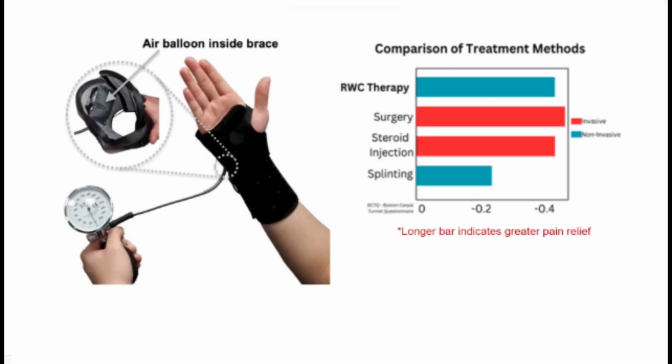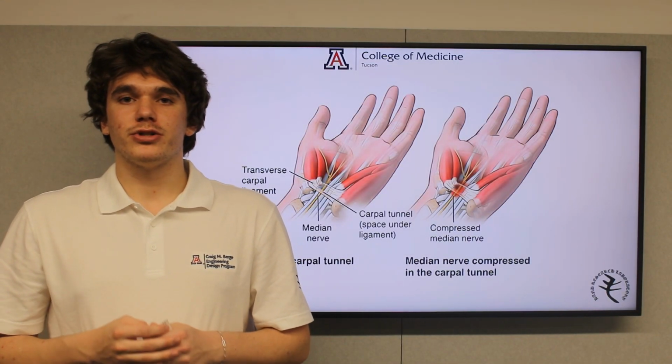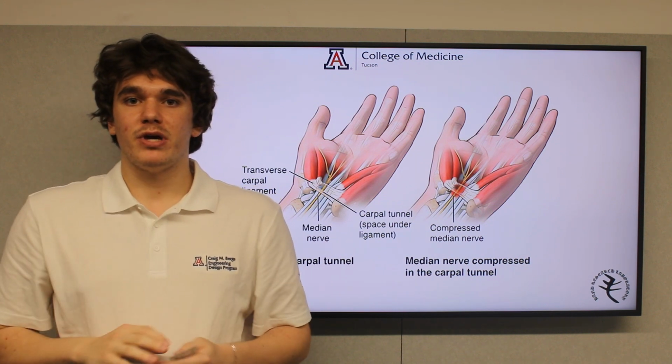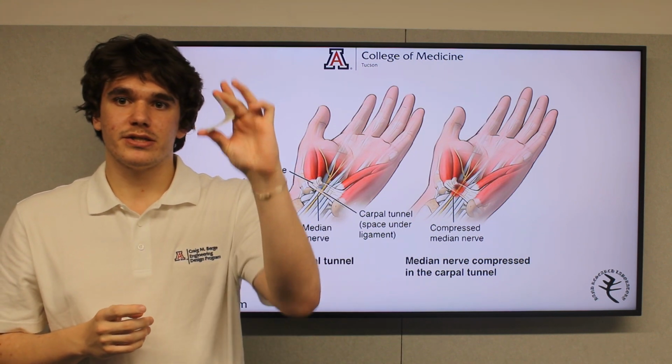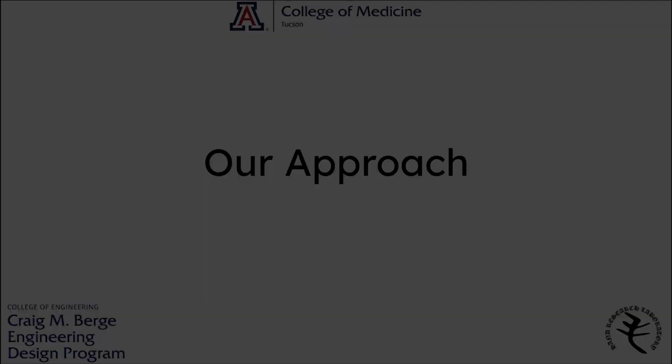He has patented a non-invasive treatment method, radial ulnar wrist compression therapy, which has shown results comparable to surgical interventions without the associated risks and downsides. This novel therapy consists of application of pressure to the hamate bone of the hand, which is right here. This increases space in the carpal arch in a mechanism similar to that of squeezing a business card like this, relieving pressure on the median nerve and providing pain relief.